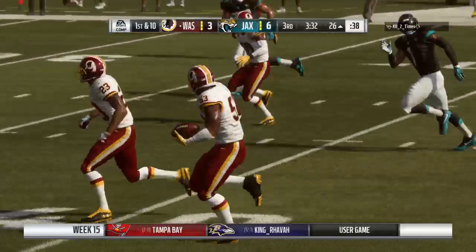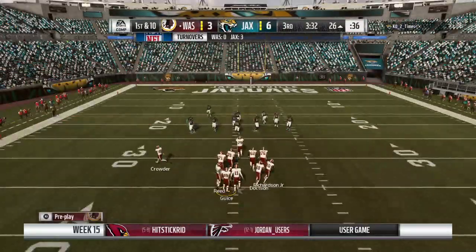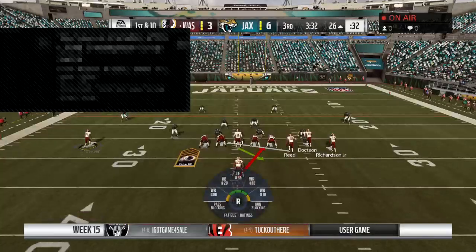Well, this is a defense that can confuse even the best of quarterbacks with their zone schemes. And here you've got a linebacker that's going to stay at home and just sit down, and that basically comes right to him.